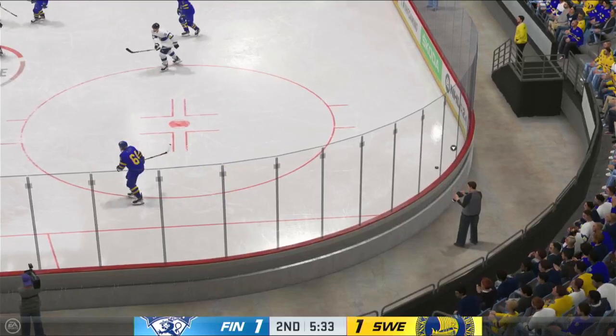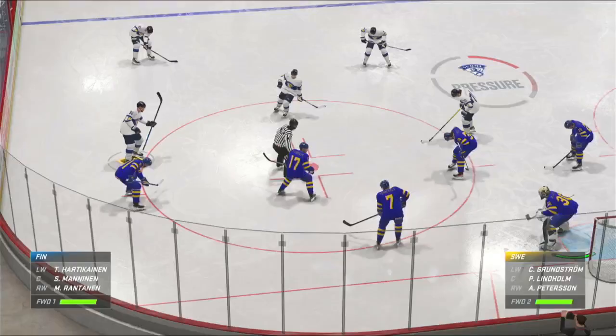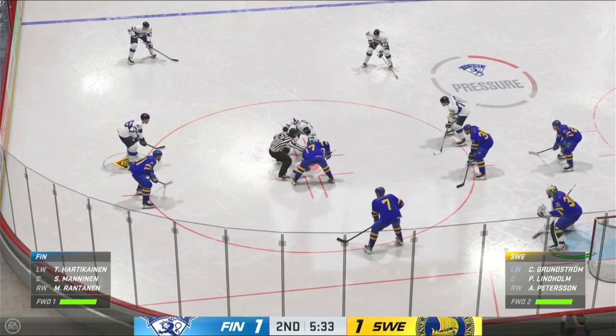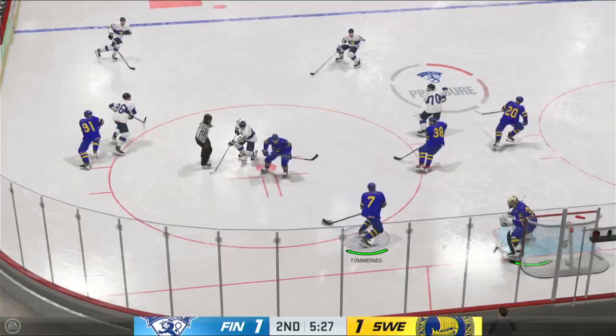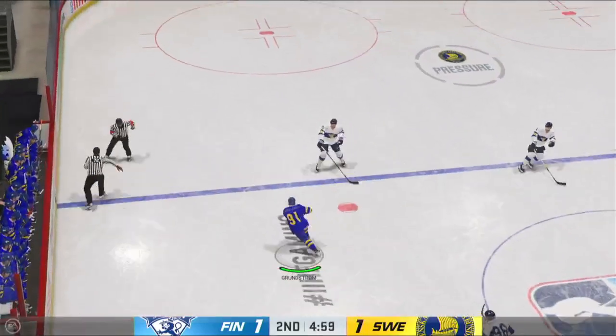Listen, Jane, the shooter's in the slot. This is as high danger as it can get, and he challenges. He's set, ready to go, in great position, and makes the save as a result. Past the midway mark in this period. It's all tied up. Quick feed to Grundstrom.